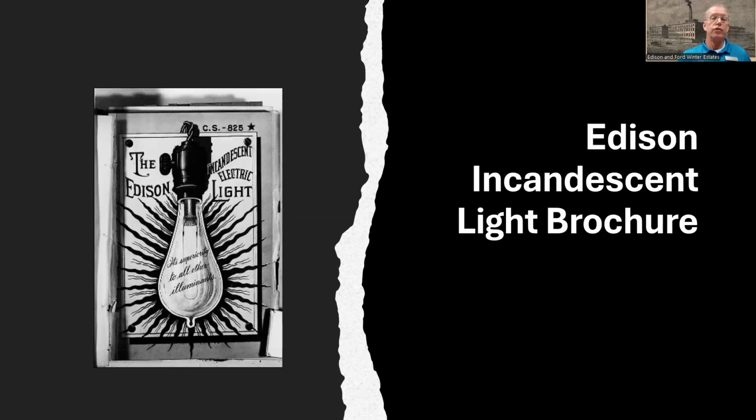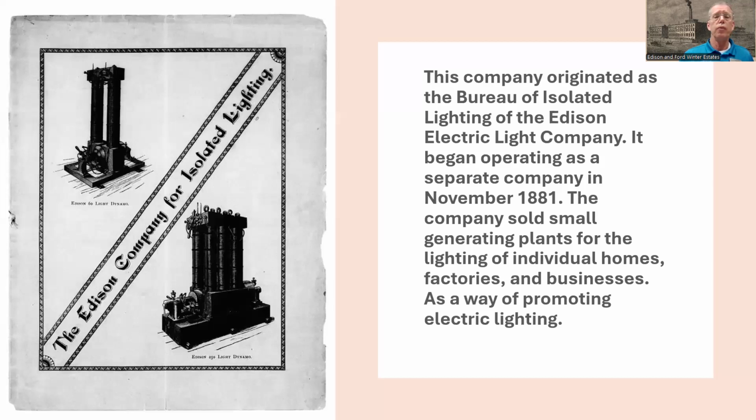So they would send these brochures out to companies and cities around the world to convince people of not just the beauty, but the utility of the electric lamp. The Edison Electric Light Company quickly began to commercialize their ideas by publishing brochures like this one, which included product options and specific cost analysis. And you can look at all these brochures on the Rutgers website. Now, let's get to the Edison Company for Isolated Lighting.